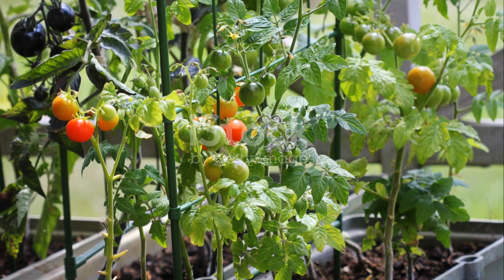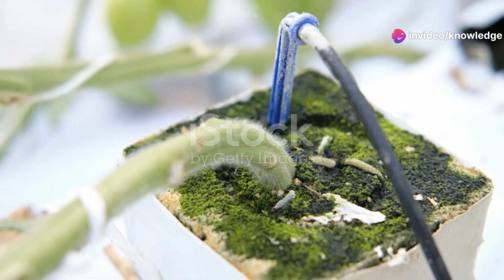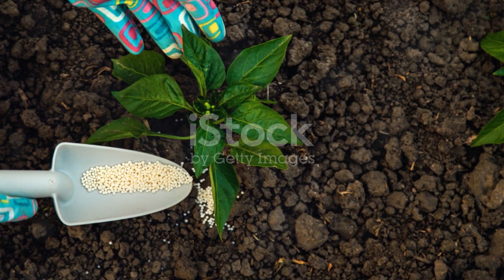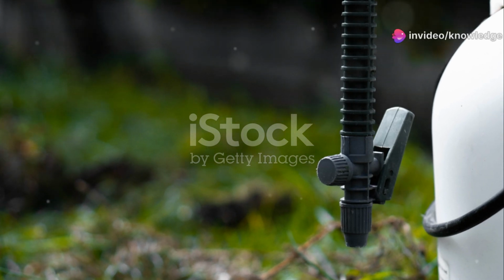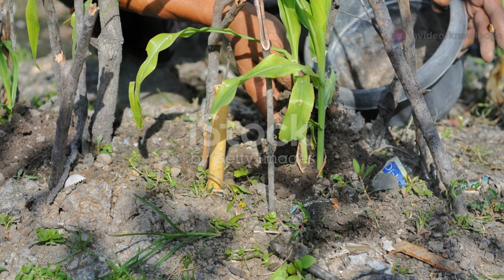A high-quality, well-draining potting mix is essential for healthy tomato growth. Tomatoes are heavy feeders, and providing them with a good soil foundation will set them up for success. Regular fertilization is necessary to keep your container tomatoes productive. Start feeding with a balanced liquid fertilizer about 2 weeks after planting. Once flowering begins, switch to a fertilizer higher in potassium and phosphorus.